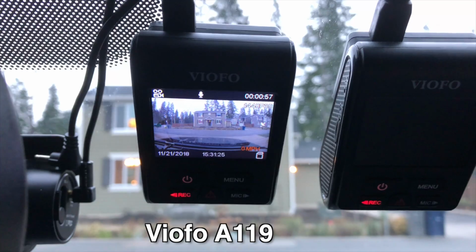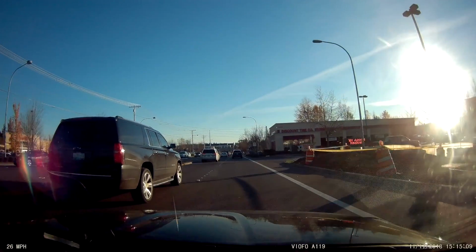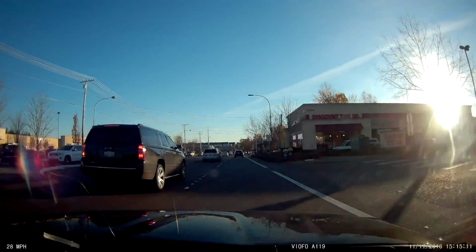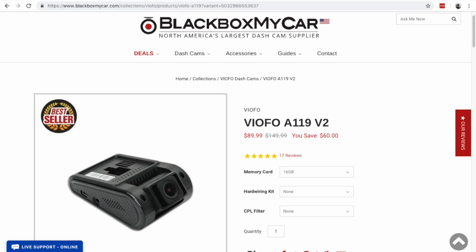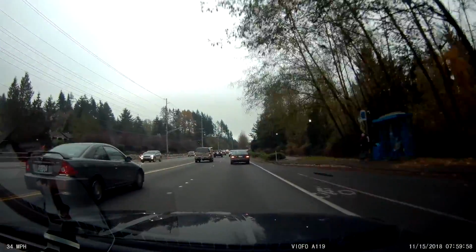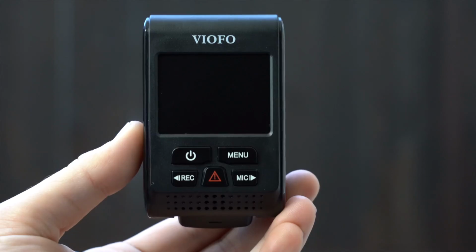A119 by Viofo. This is, I'd say, one of the most affordable dash cams with really, really good video quality. In fact, 1440p. For a dash cam that's only about $90, under $100 US. Yeah. And it can take up to 128. So I always recommend if a customer comes in and says, I don't care about parking mode, but I want a reliable dash cam that comes with decent video quality, A119 is our option.